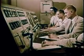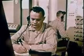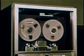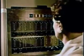20 seconds to launch. 15 seconds. 10 seconds. 5, 4, 3, 2, 1.